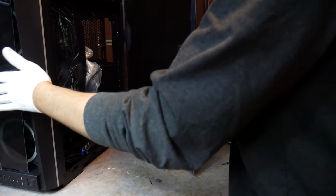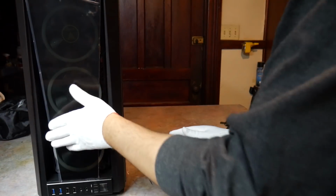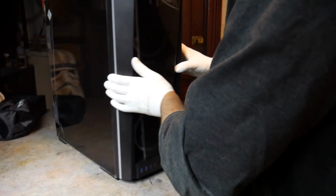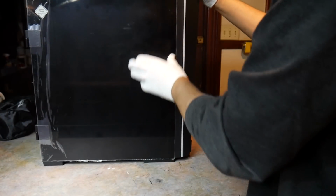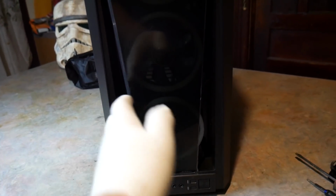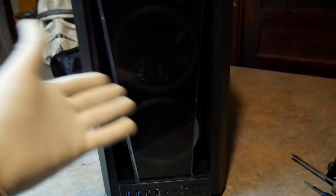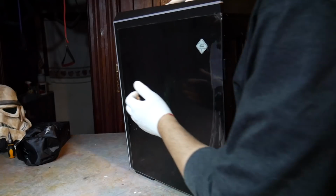Because if this is where you're pulling in air from, it's going to move a lot of dust into your computer, especially for pet owners. Speaking from experience. The air will just go right through this. It'll go right inside, and Dust City, man, your stuff will be dusty.